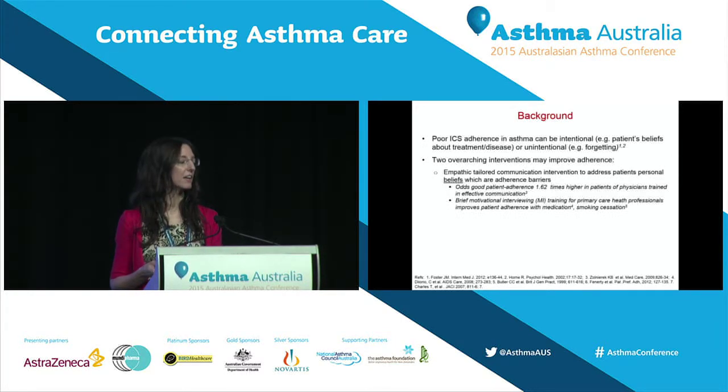So 2 overarching interventions could tackle poor adherence with inhaled corticosteroids. To start with, an empathic, tailored communication, really tailored to the needs of the patient, could help achieve better adherence. And we know from the literature that the odds of good patient adherence are 1.62 times higher in patients of physicians who've been trained in effective communication. Motivational interviewing is one such approach. And it's been used successfully in quite a brief form, which is a one-off hit of communication and quite short training in the GP for improving adherence with medication and smoking cessation.